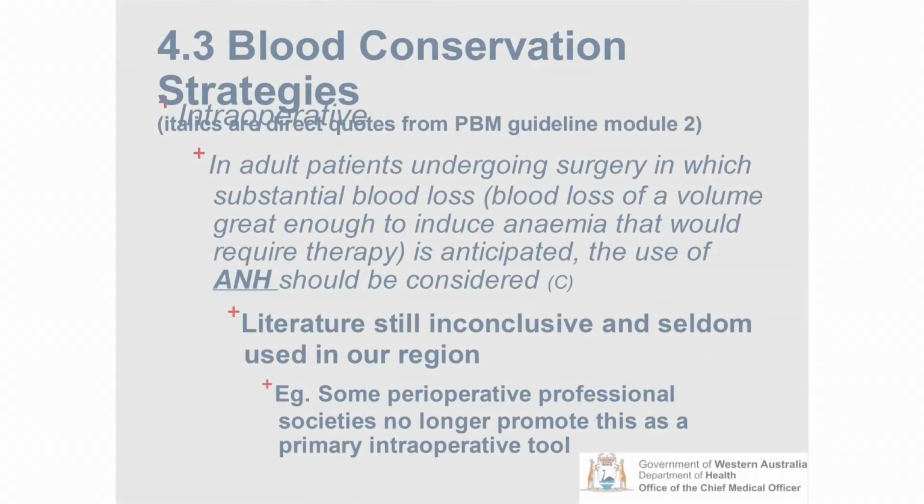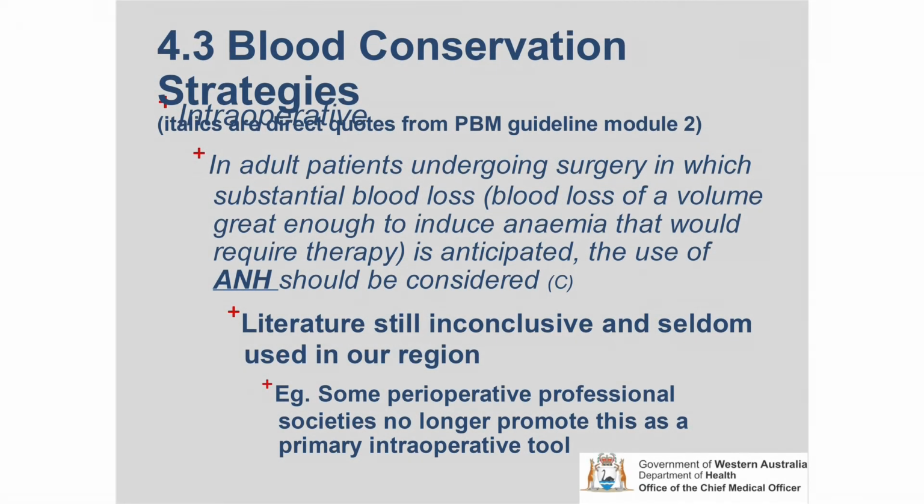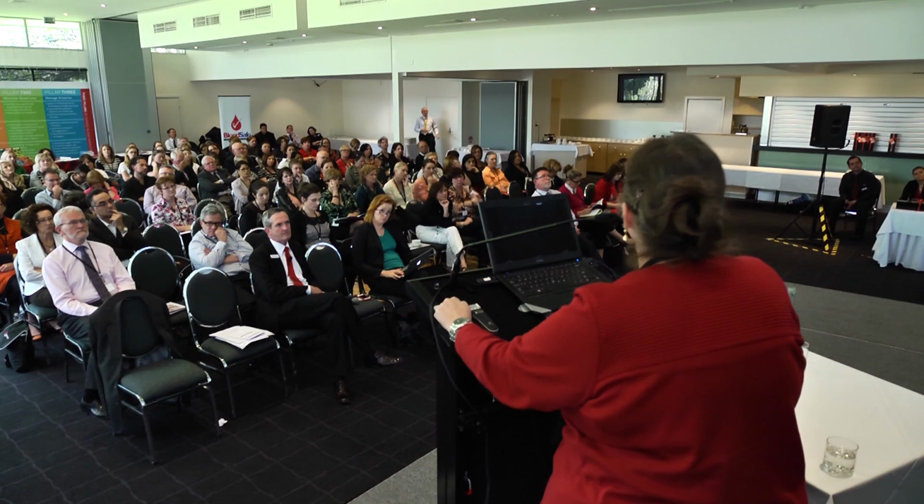ANH, we talked about that a little bit earlier amongst the audience, and basically it depends upon your anesthesia crew. Some still say it's a great tool, others say it doesn't do anything at all. The literature is 50-50, and so, for example, the Society for Advancement of Blood Management, we've just shifted it out of our standards as an option, but not as a primary tool of PBM.